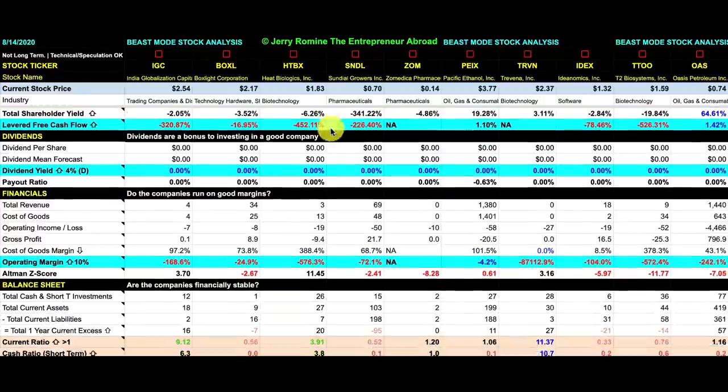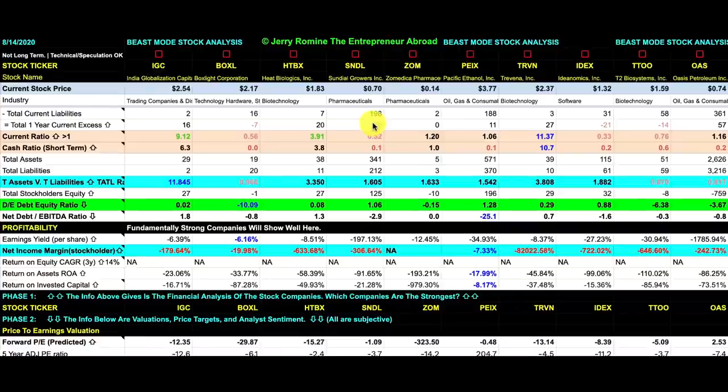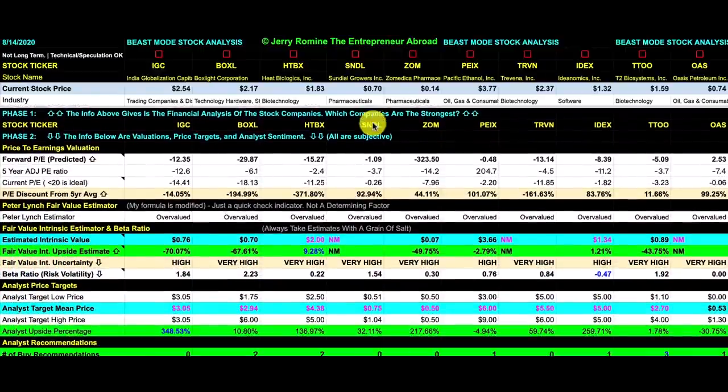There's no dividends. The financials look bad. For operating margin, we can see that everybody here is looking bad. The next thing that stands out is the total assets versus total liabilities. And a few of them do have some assets, with our strongest one being IGC. The net income margin looks pretty bad. And then scrolling on down, what else do we have?